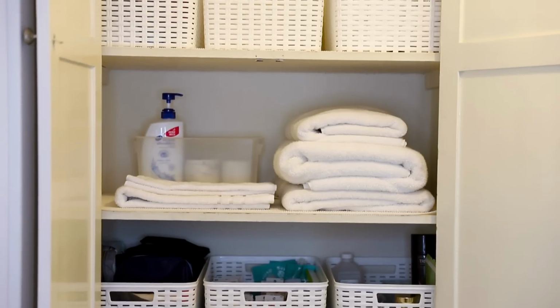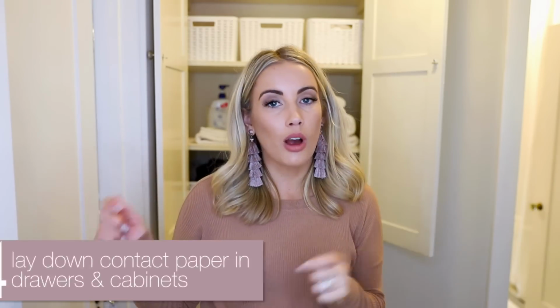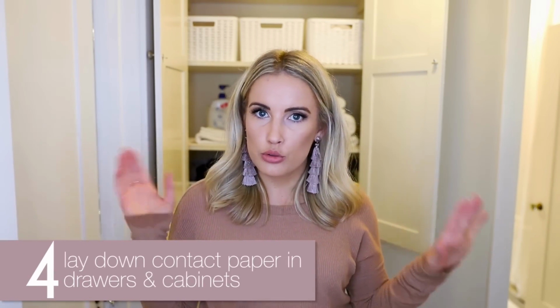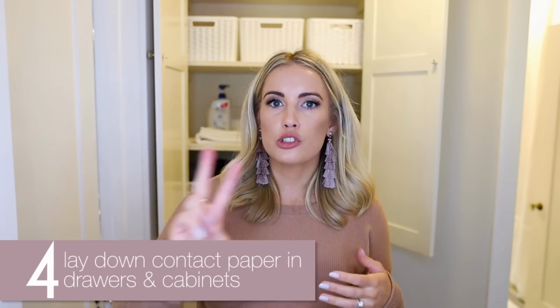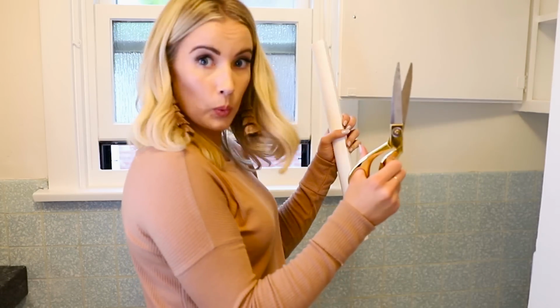The fourth thing, which is really the final step before you put everything back in, is to grab some contact paper and lay it down in your drawer or in the cabinet. Contact paper, there's 2 types. Actually, there's 3 types. One is sticky and non-fragrant. One is sticky and actually has a scent to it. Then the third type is non-sticky and it's kind of padded.